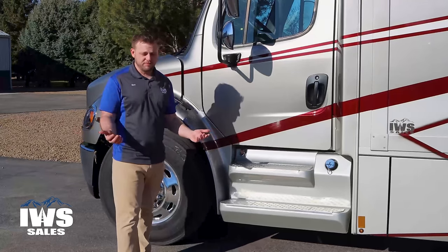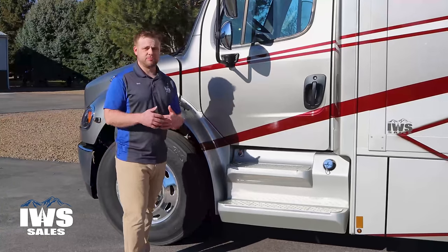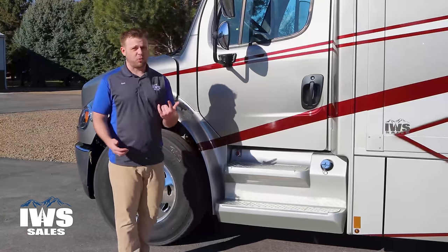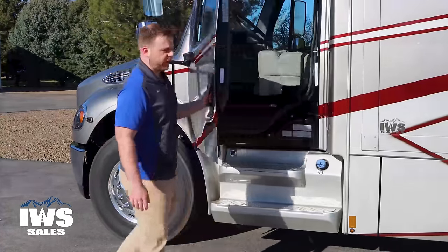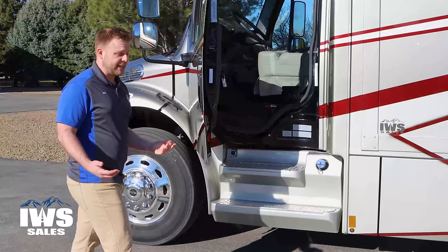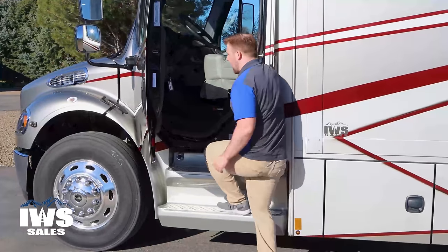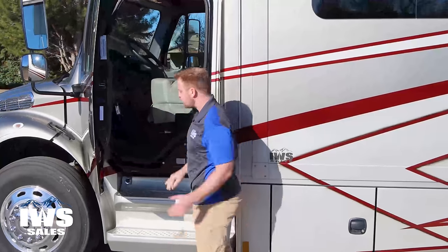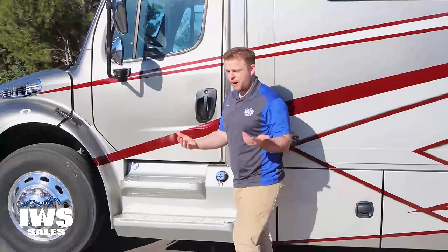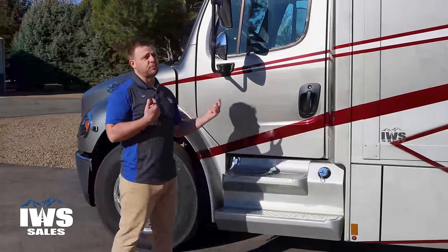Why is that special? Well, if you look at a Class C or a Class A, there's really only one door for the most part. So what we love about this is, one, it's designed to easily get in and out of. There's quite a few grab handles to get in and out. So it's very comfortable for me to get in and out. But also, if you just think about it from a safety perspective, if anything does happen, I have multiple exit points.